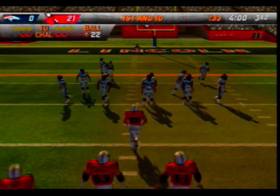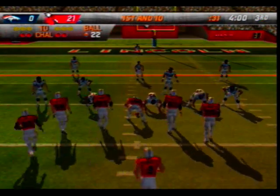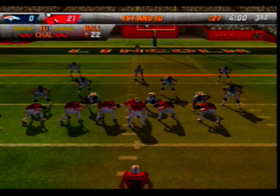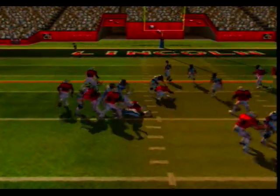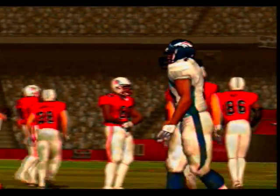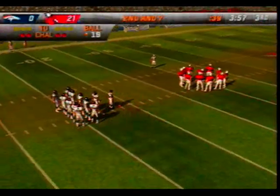First and 10. Ball on the 22-yard line. Only one man back. They give it to the halfback. They'll spot this one at the 19-yard line. It's three tackles so far for him today. Douglas takes advantage of a little daylight, picks up 3 yards.